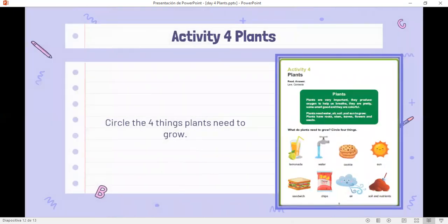Excellent job. I hope you enjoyed this activity. Now I'm going to tell you what you need to do. Espero hayas disfrutado la actividad. Ahora voy a decirte lo que tienes que hacer. Activity number 4, plants. Read and then answer. Vamos a leer la información que tenemos aquí y después vas a encerrar las 4 cosas que las plantas necesitan para crecer.